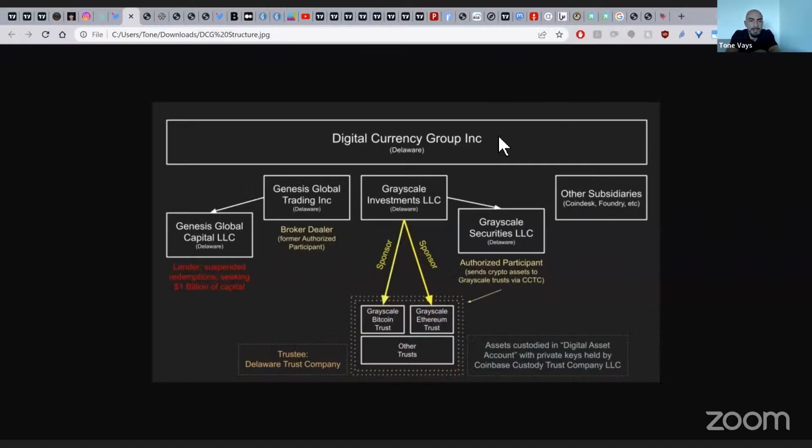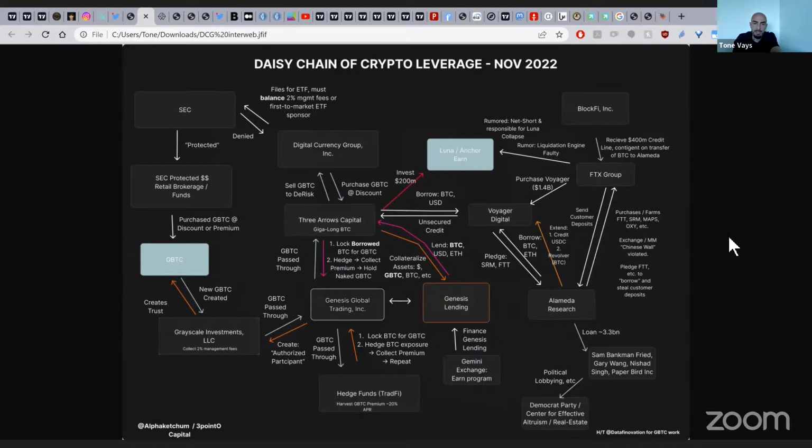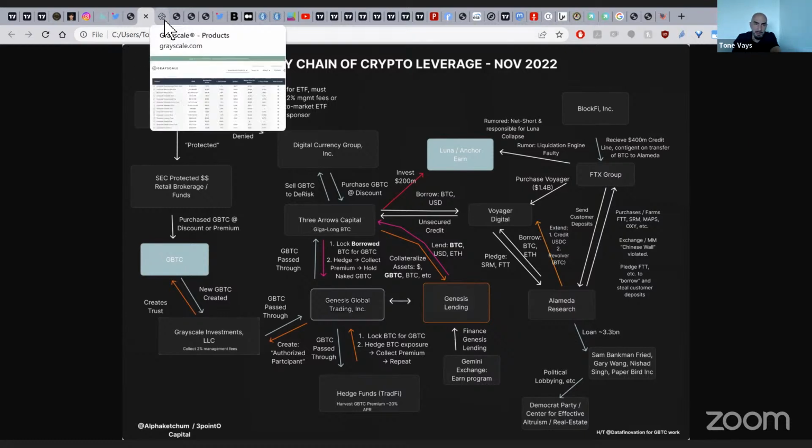So what you're looking at here is the company structure of Digital Currency Group, known as DCG. DCG owns three main subsidiaries. They own Genesis Global Trading, they own Grayscale, and also companies like CoinDesk and Foundry, even though I'm not really sure what Foundry is. Genesis Global, I guess, is more subdivided into Genesis Capital and Grayscale. Now, the important thing about Grayscale is that Grayscale has the Bitcoin Trust and a bunch of other trusts, and they are responsible for creating GBTC shares. Here's the unreasonably complicated relationship between all of these companies, including FTX, and how it all gets leveraged. We are not going to get into this chart because it is absolutely insane.